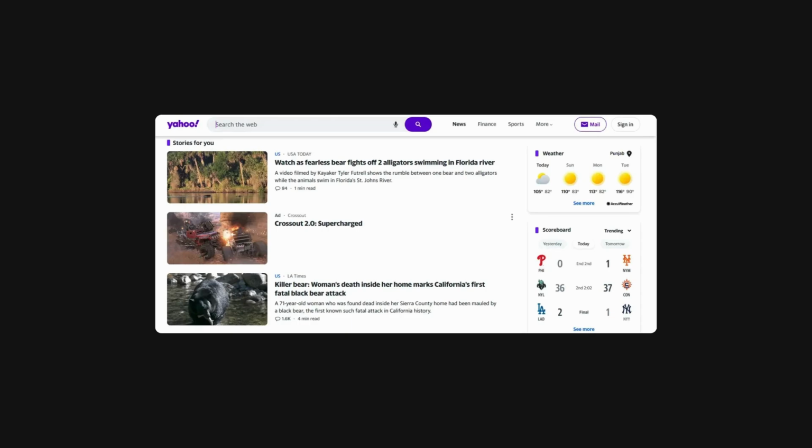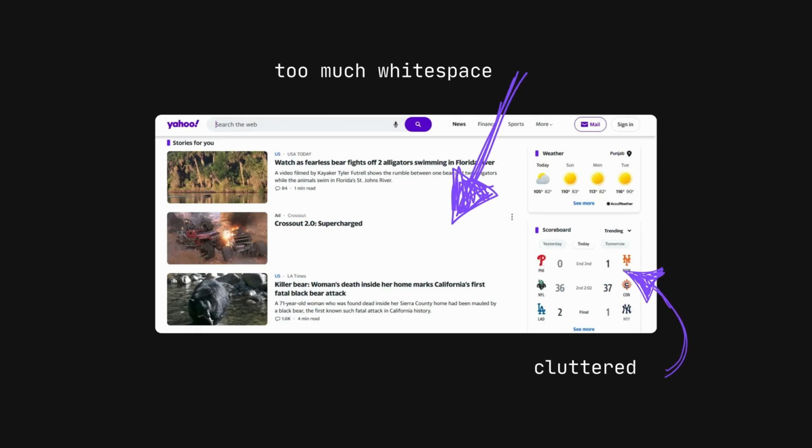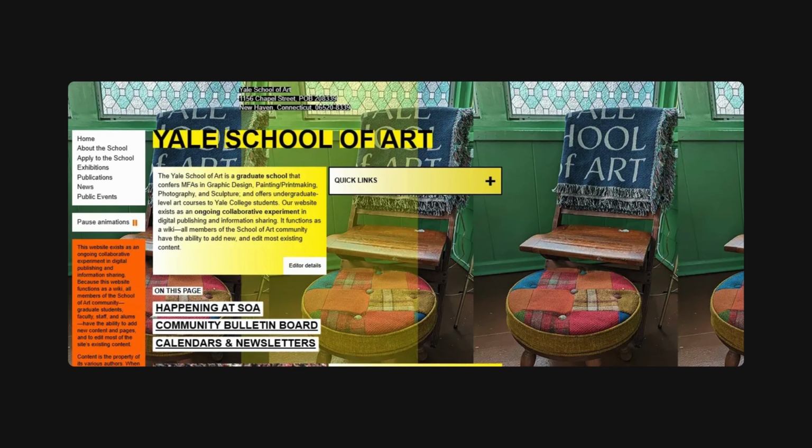Yahoo looks nice, but they're using so much white space, it forces everything to become much smaller, and it makes it a little overwhelming. Just me? The Yale School of Art is an interesting one. It's trying to make a statement, but at the expense of the user. Not modern by any means, but interesting because of the total disregard of usability.